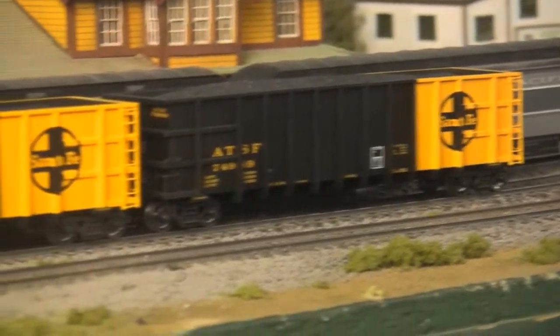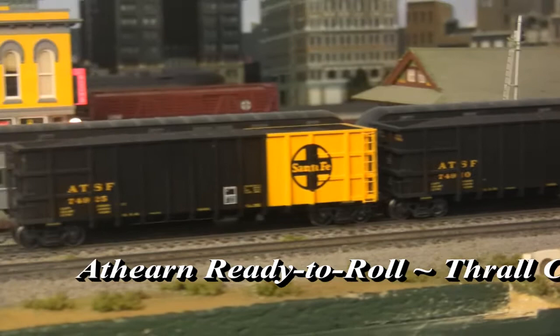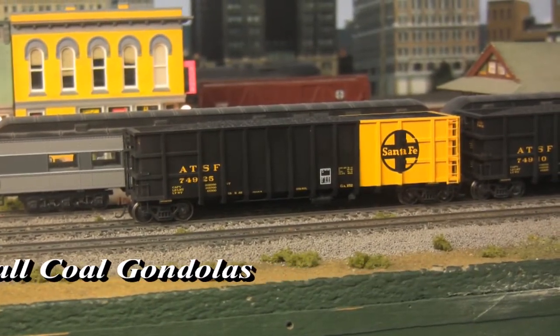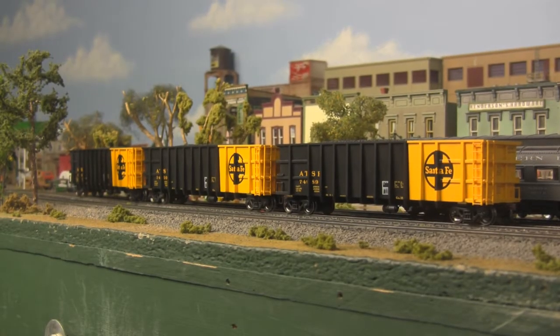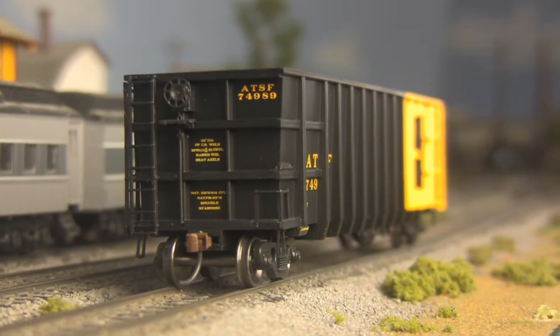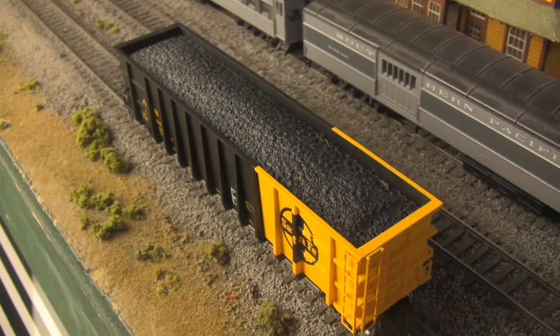Continuing with Ready to Roll, we have 3 car sets of Thrall coal gondolas. Built to maximize payload capacity with high sides and a low tare weight, these cars are easily identifiable by their brightly colored ends, indicating the presence of a rotary coupling system on board. Freestanding ladders and grab irons, RP25 metal wheels, and a simulated load are all standard features.